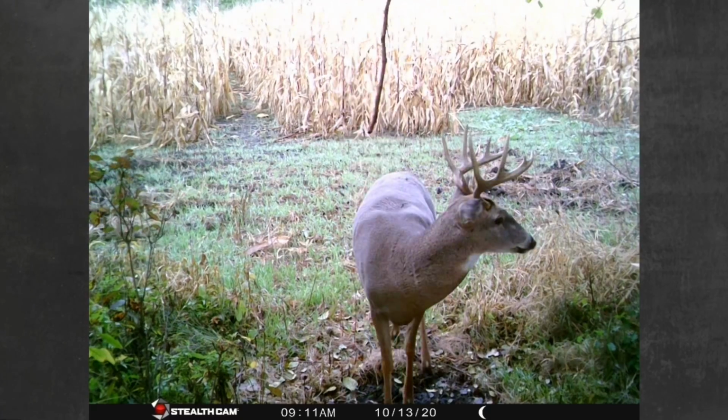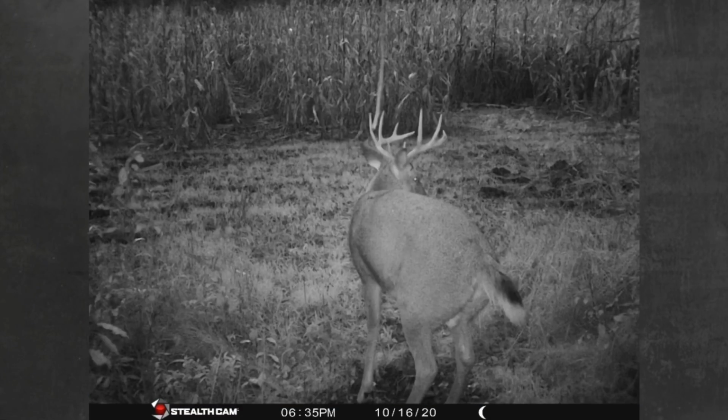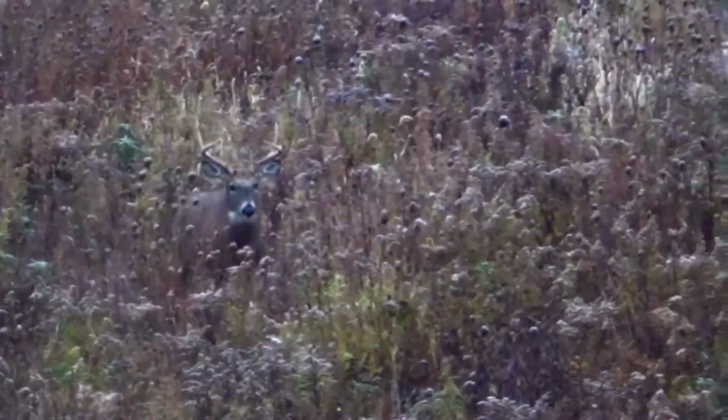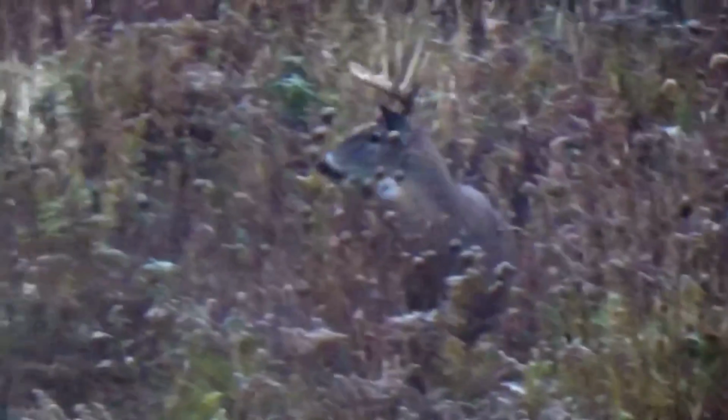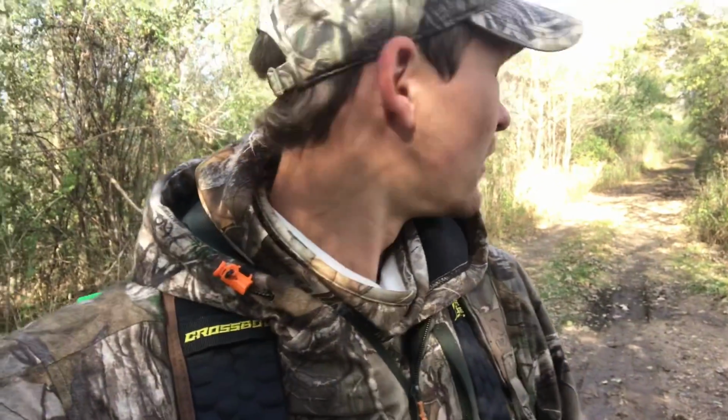We've been hunting more on this side, but that's the same buck I saw the other morning out in that grassy field, just kind of over this way. Right now I'm just on the main farm trail that runs through the whole property.